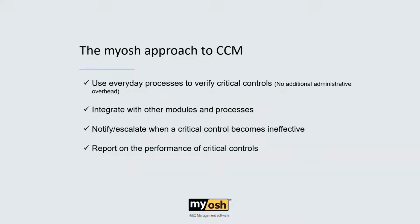We want to make sure that when something has become ineffective or uncontrolled, that the system can escalate configurably to the appropriate people. So you don't want people jumping up and down and getting in a panic, but you do want people to be notified to make sure that a control is being managed and that you can review it and make sure that it's in place and doesn't impact the business.